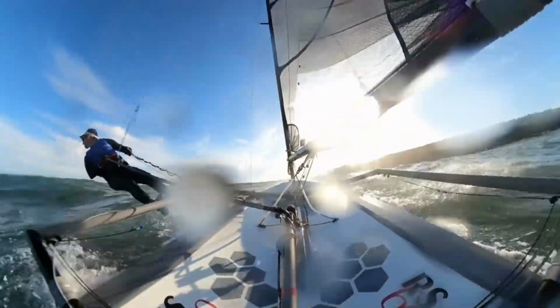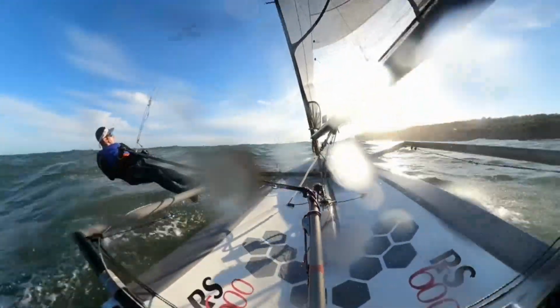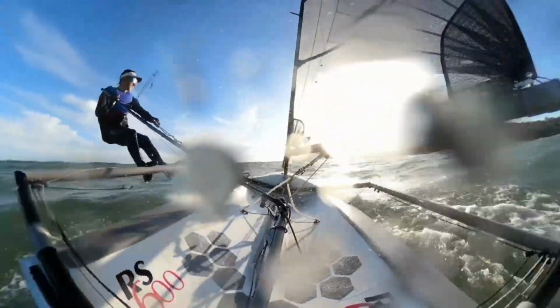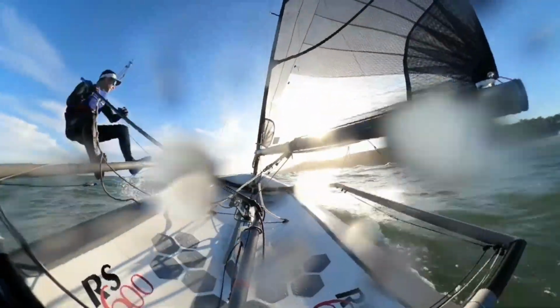I'm not yet practiced enough to be able to look over my shoulder and keep the boat driving at the same time. But there you go, having a good extended look over my shoulder there. Not at the corner yet. Whoa. Yeah, some big waves, and I have to really bear away on some of these to get the speed back up.